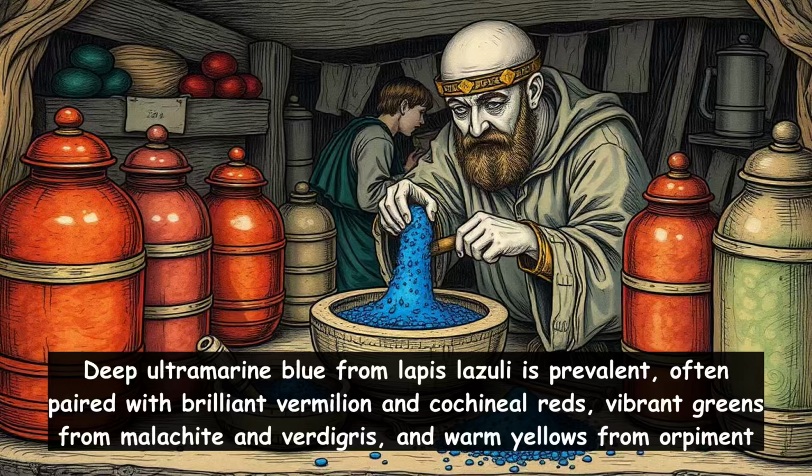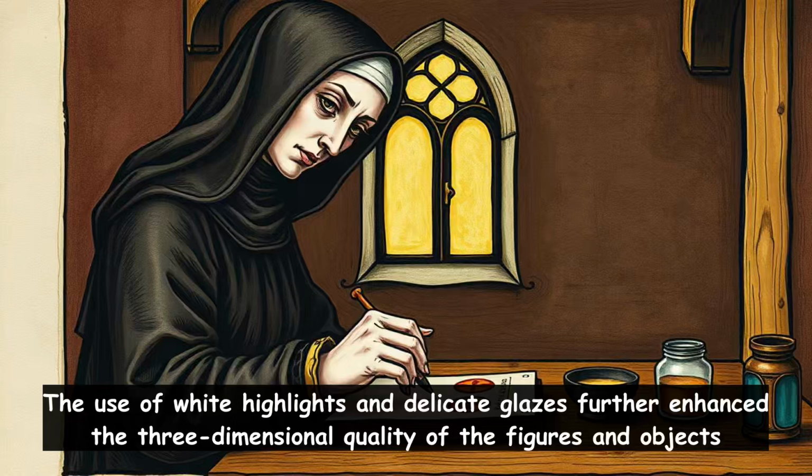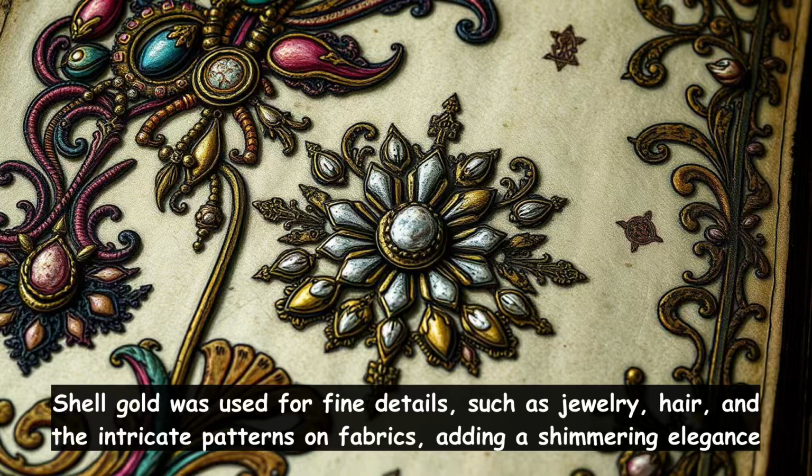Deep ultramarine blue from lapis lazuli is prevalent, often paired with brilliant vermilion and cochineal reds, vibrant greens from malachite and verdigris, and warm yellows from orpiment. These pigments were mixed with a binder, likely egg yolk, and applied in multiple thin layers to create a remarkable luminosity and depth. The use of white highlights and delicate glazes further enhanced the three-dimensional quality of the figures and objects. Shell gold was used for fine details such as jewelry, hair, and the intricate patterns on fabrics, adding a shimmering elegance.